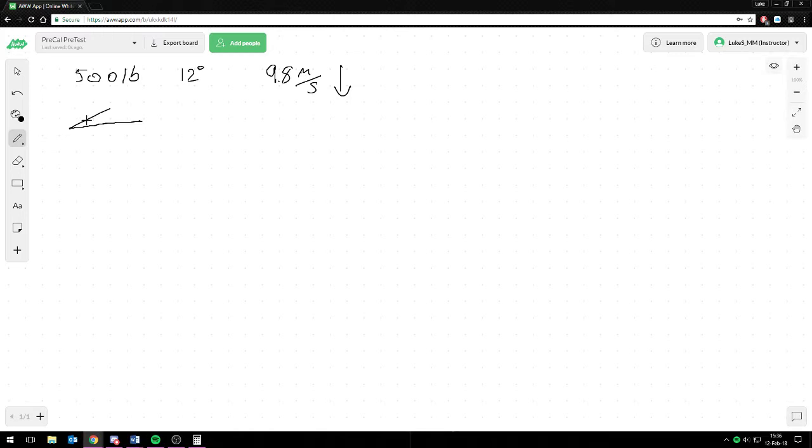So we have our little hill here, and we have theta here, and we have our little motorcycle going up, and so theta is equal to 12 degrees. We have gravity pushing our motorcycle down at 9.8 meters per second squared, and then we have our little motorcycle here weighing 500 pounds.